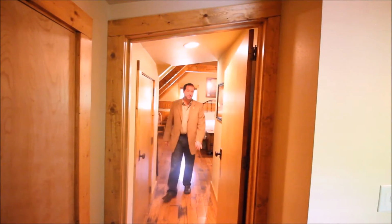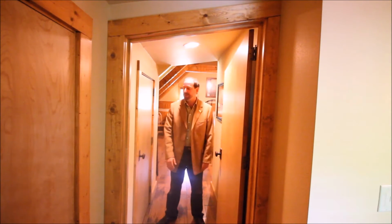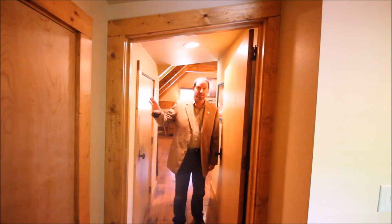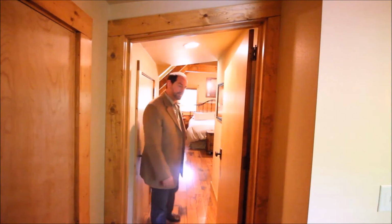Okay, we just came upstairs. I wanted to point out before we go into the main room of the master bedroom, we've got 2 his and her closets right here along the side. Let's go ahead and walk into the main room and I'll tell you some other features.